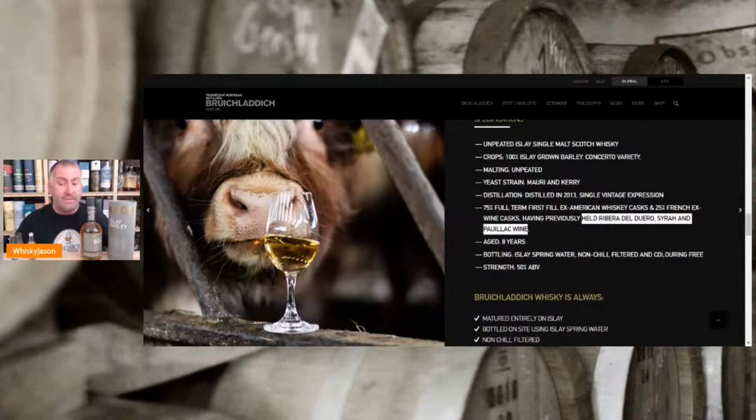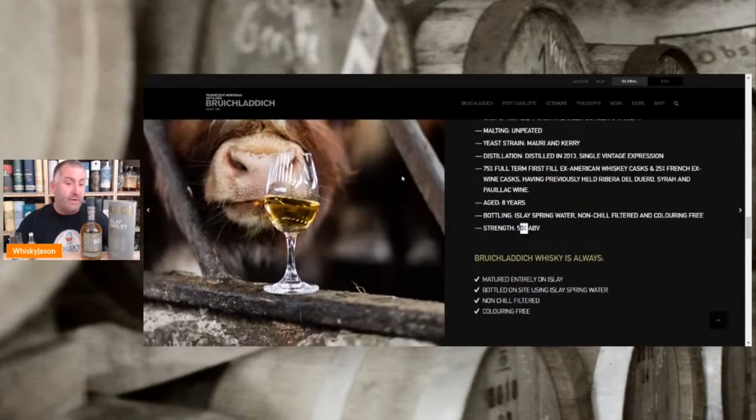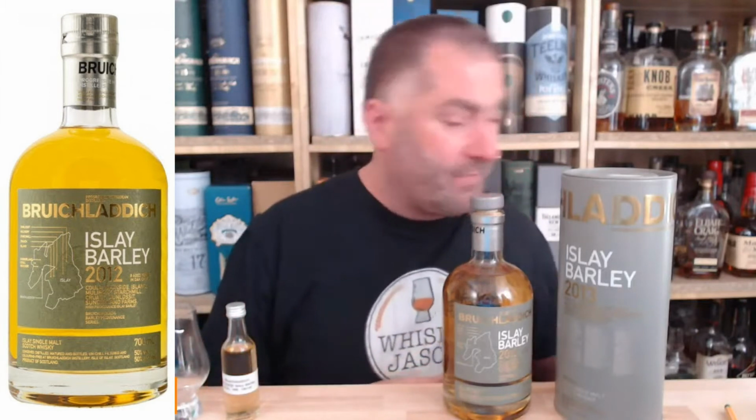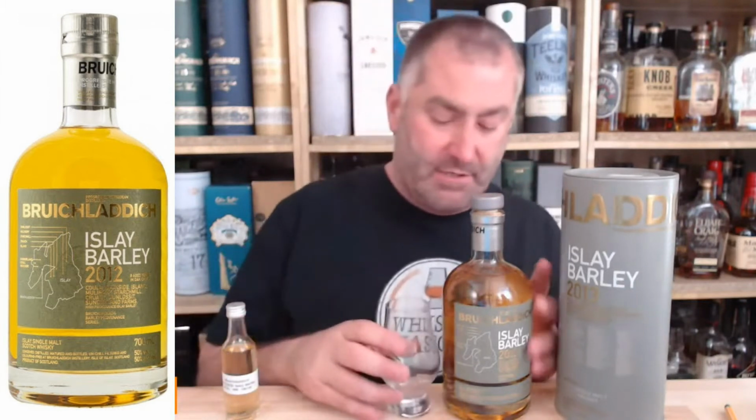wine. Eight years, and it was bottled, as all Bruichladdich bottles are, on Islay with the spring water, non-chill filtered and coloring free at 50%. Very, very nice. All right, so what we're going to do, or at least I'm going to taste it and go back a little bit here to our nice little tasting notes. Oh, Jason, I didn't pour it.